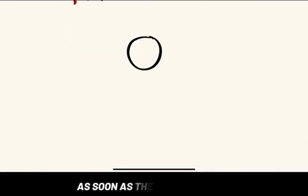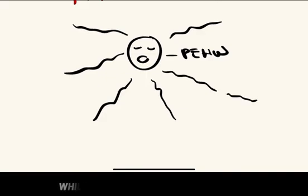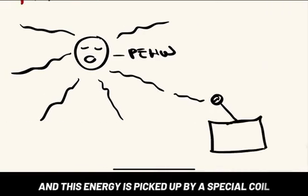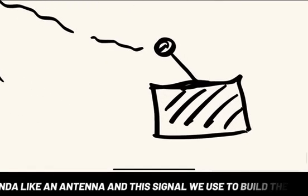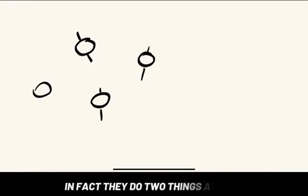As soon as the RF pulse stops, the protons begin to relax. While doing so, they release energy, and this energy is picked up by a special coil, kind of like an antenna, and this signal we use to build the image. But the story doesn't stop here. The protons don't all relax the same way. In fact, they do two things at once.